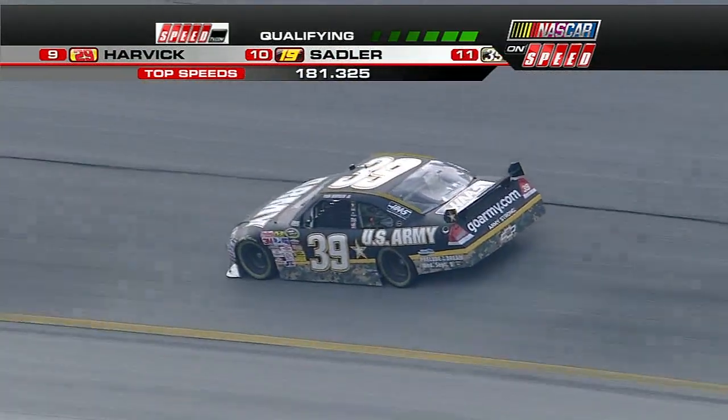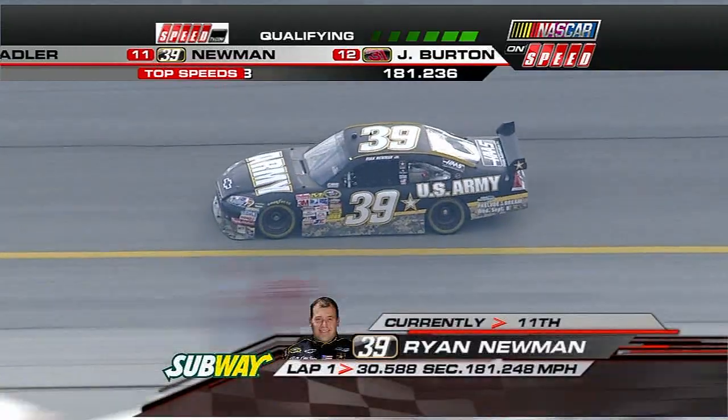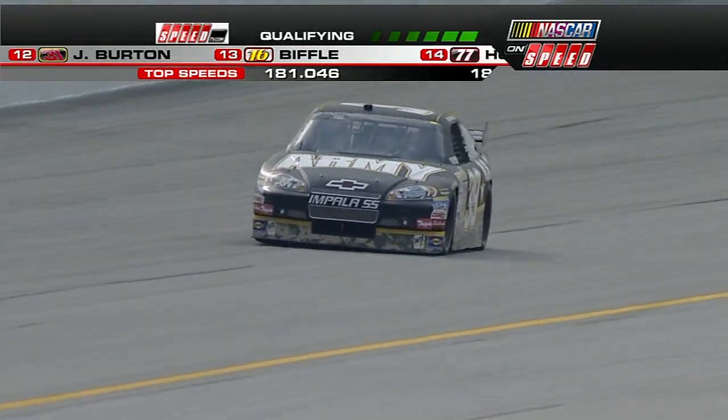Ryan Newman spent some time at Fort Benning here in the state of Georgia earlier this week. Let's go to Wendy. Michael Waltrip's watching his car get pushed down the grid.